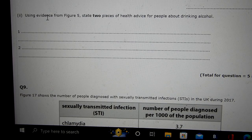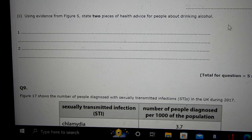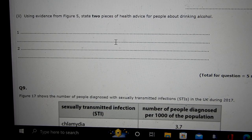Using evidence from figure 5, state 2 pieces of health advice for people about drinking alcohol. Drink less, drink it with food. Reduce alcohol intake. Have it with meals. Don't drink it on its own.